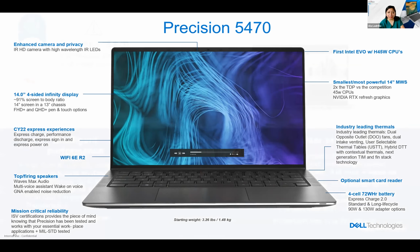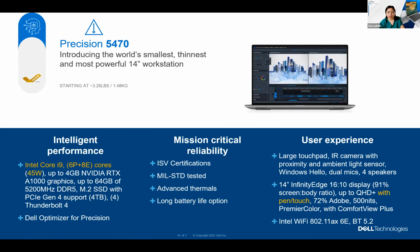When it comes to specification, we offer the Intel Core i9, and you have an option if you want a touch. Okay, so the 5470 comes with touch or pen options. So far, good?